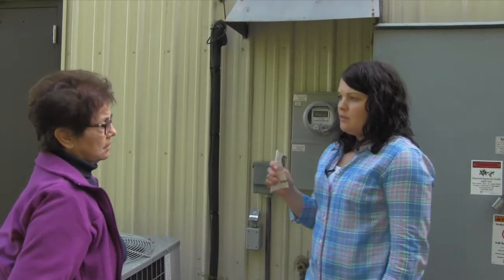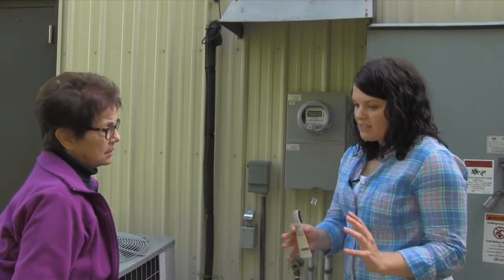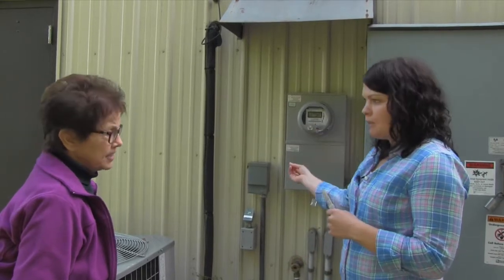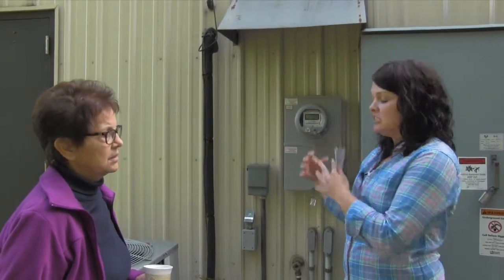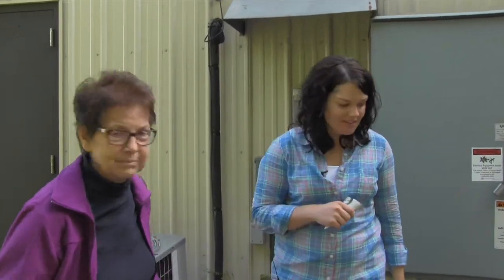There is. If you don't have access to the grid, then it makes sense to get a battery. And right now we can store it, but it doesn't make sense to store it when you have access to the grid. Right. So if you don't have access, if you're up in the mountains or you're up north and you don't have a grid, then you should definitely get a battery-based system for nighttime to use it.